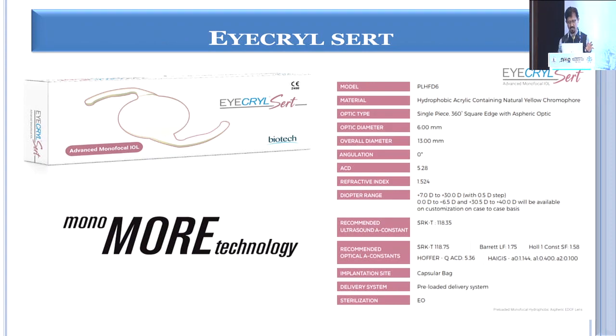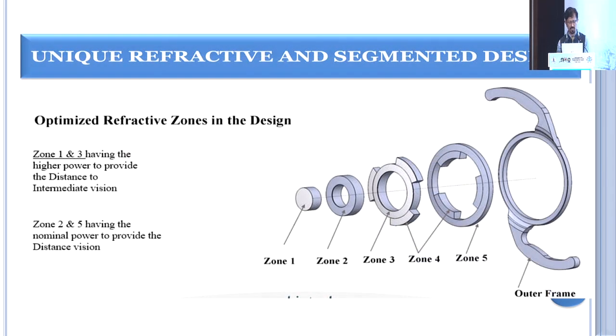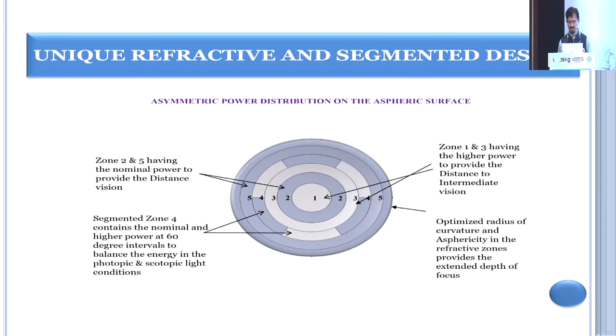And in the same direction, this is a good Make in India material, that is Acryl Cert, which is a hydrophobic acrylic material, and it has a nice square edge on all sides, and a 6mm optic with 13mm overall diameter, and it provides reasonably good vision. It has a unique zonal asymmetric power distribution. Now this kind of picture doesn't mean that it has steps or anything. It is just the distribution of power. So zones 1 and 3 have higher power to provide distance to intermediate vision, zones 2 and 5 have minimal power to provide distance vision, and zone 4 contains nominal and higher power at 60 degree intervals to balance the energy in photopic and scotopic light conditions.